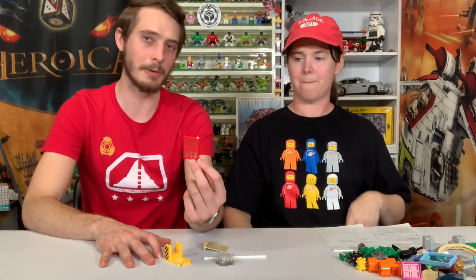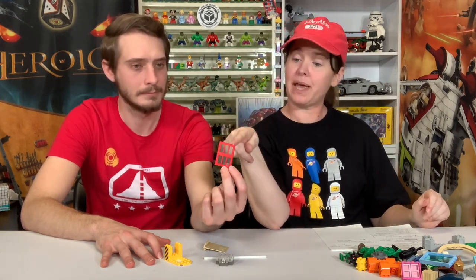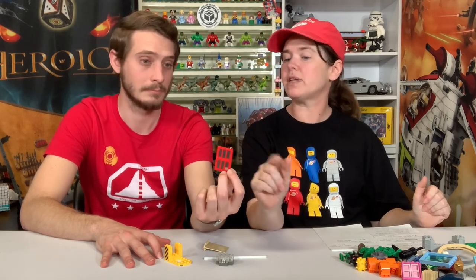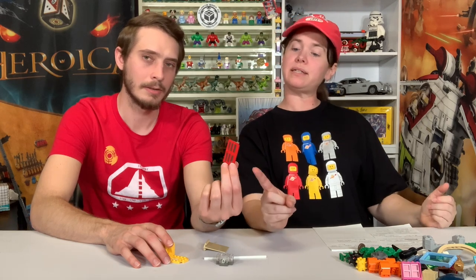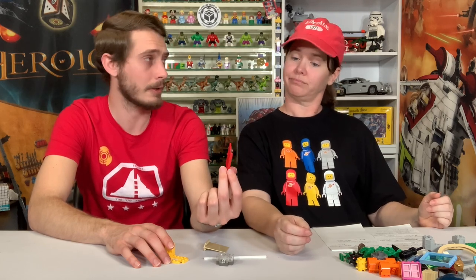We've got this red door. What do we know about this cool red door? It is an odd shape. It's a 1x4x5 with the 6 panes in it. It only came in 3 sets or 4 sets, but it was only in bulk brick sets. Yeah, so like kind of classic town looking sets. Right, exactly. $2 to $8 a piece. 1983 to 2002. So it actually was produced over the 2000s as well.